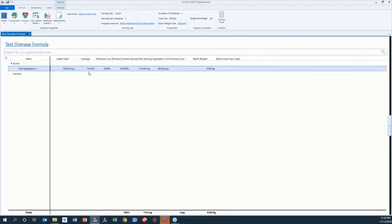And so what this overage is, the overage is calculated based on the label claim. So this overage is 10% of the 100. So you've got 100 milligrams times 0.1, which is 10 milligrams. Add that 10 to 100, and you get 110 milligrams.